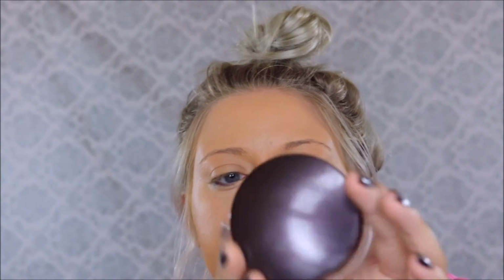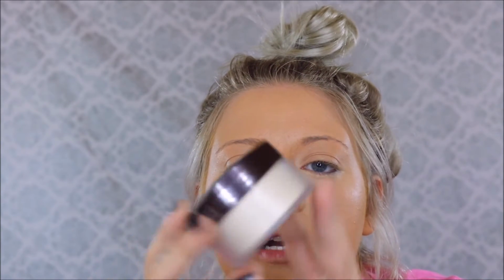Alright, so you can see how that brightens up your under eye, rather than just ending up with white right under there. Always bring it down. Alright, and now I'm just going to set that with the setting spray that I just used, and do that all over. Now I am just going to set all of this with my Laura Mercier translucent setting powder. I love this stuff.